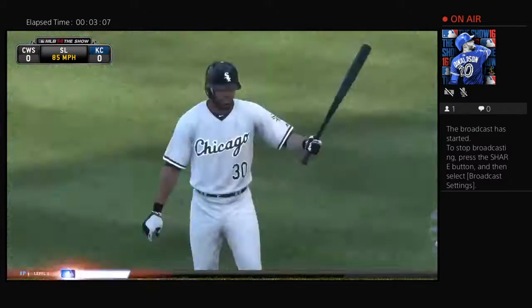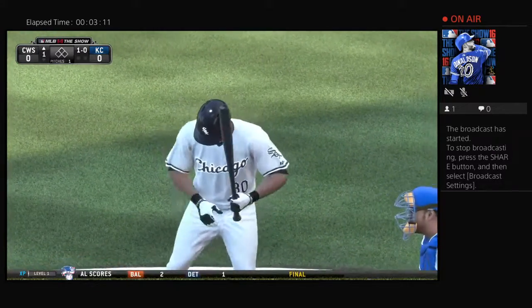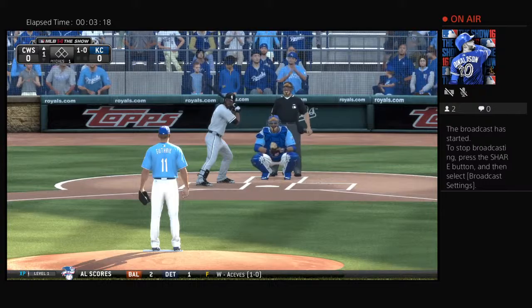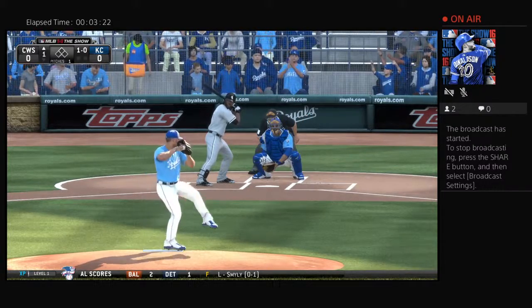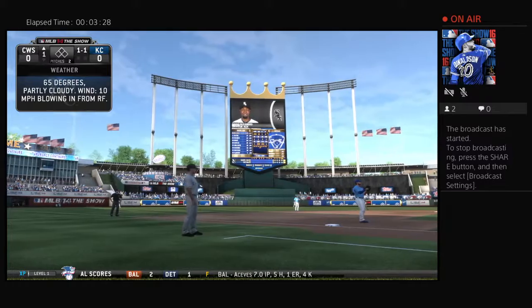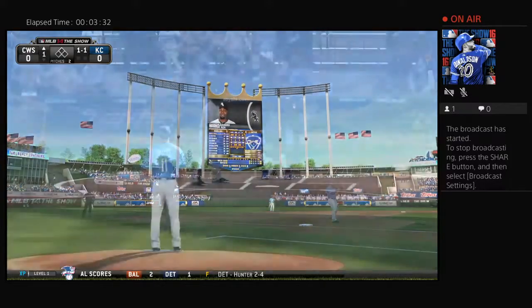And the pitch misses for ball one as we are underway at Kauffman Stadium. De Aza, sneaky power from the top of the lineup, 17 home runs a year ago. Yeah, easily a career high. And this is a guy that only goes about 190, but he's proven that he can be more than just a slash hitter or a guy that beats out ground balls. And this one's down the middle, a ball and a strike. 65 degrees our temperature here at first pitch.